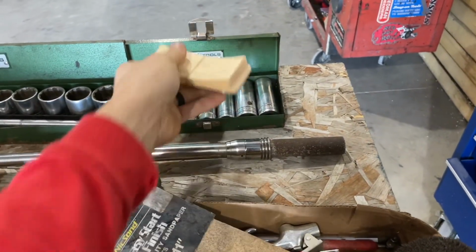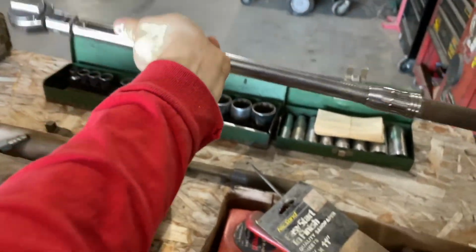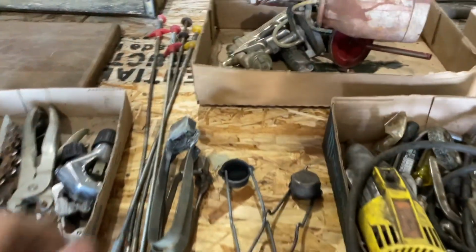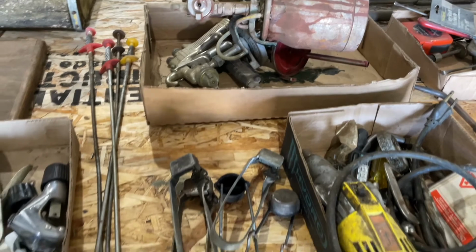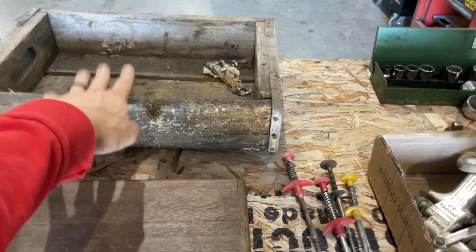So anyway, nice torque wrench. I think this is a Matco flex head. That was 50 bucks. I got a fair deal on that. I'll see if it works. Some more cool stuff in these flats. A lot of torch igniters. Cool crate. This was filled with stuff that I wanted anyway, but this is cool.